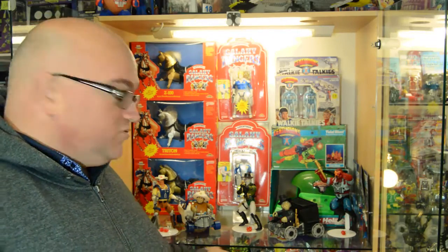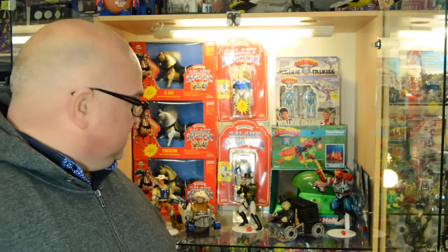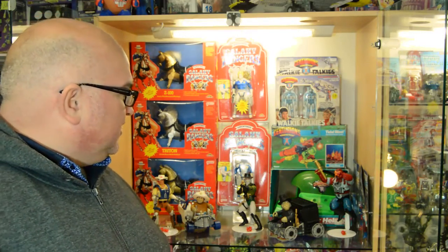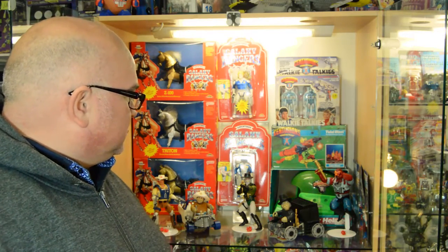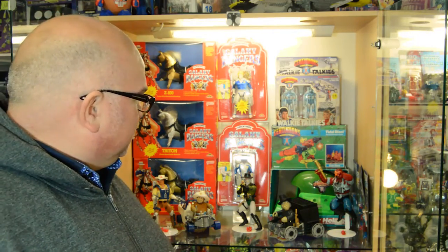Sticking with the cowboy theme, we've just had a look at the Galaxy Rangers. We've also got Bravestar. Bravestar is one of those toy lines that, when I started out doing this, nobody really wanted Bravestar, but now it's quite a desirable line. And there are some rare ones as well within the line. We've got a few more common guys here in nice condition, which is a bonus because normally you find them quite beat up, in a bit of a mess, and certainly incomplete. These are really nice examples. So yeah, Bravestar is a cool toy line.